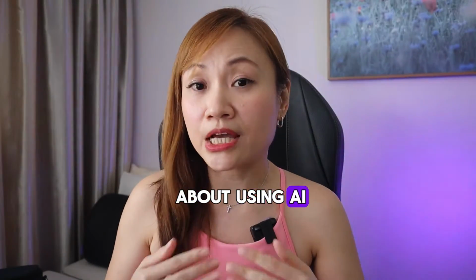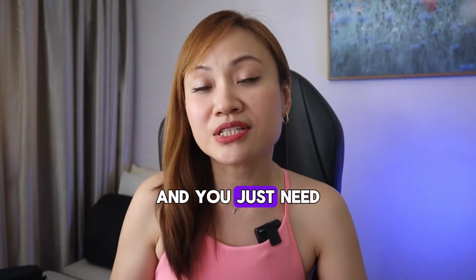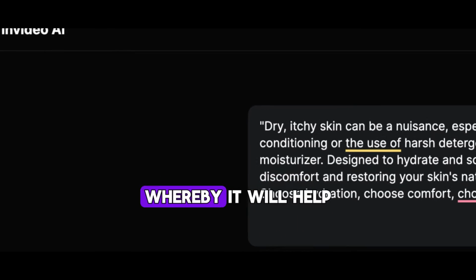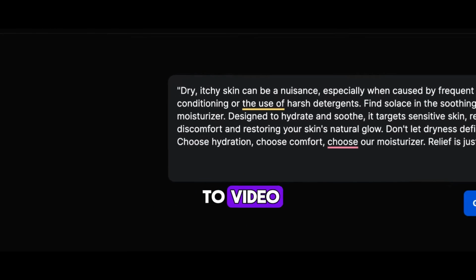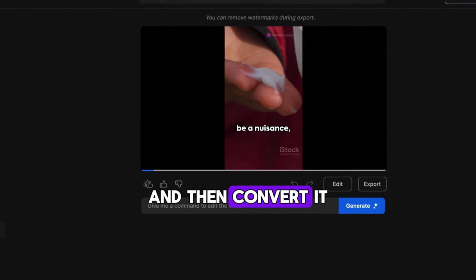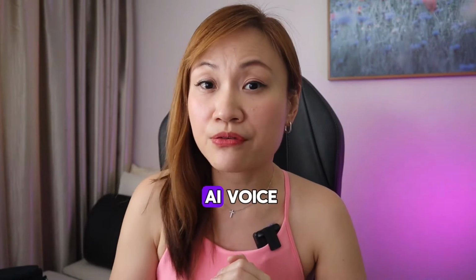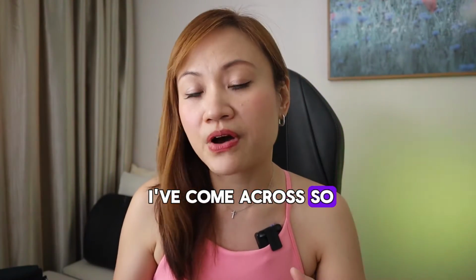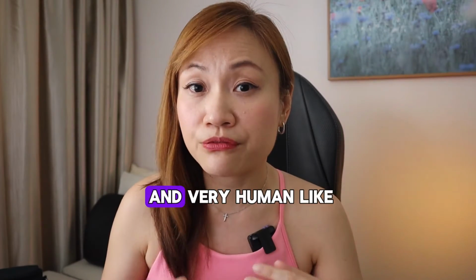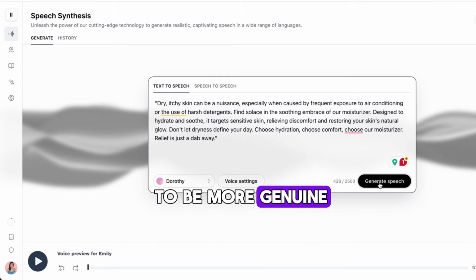So the good thing about using AI generated contents is that you do not need to film the content, and you just need to get it from InVideo. So InVideo is another AI tool whereby it will help to convert the text to video. So you just need to copy the script that you've gotten from ChatGPT and then convert it into video on InVideo. And lastly, you need to have a realistic AI voice. The best one that I've come across so far would be 11labs.io because the AI voice is very realistic and very human-like. I feel that this is very important because the TikTok content will come out to be more genuine and more realistic.